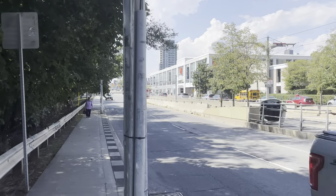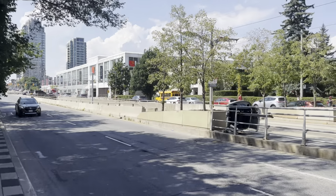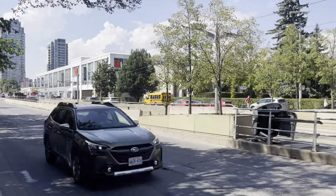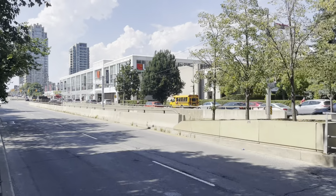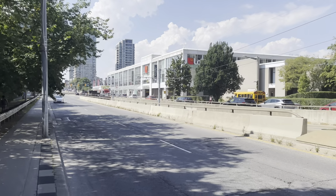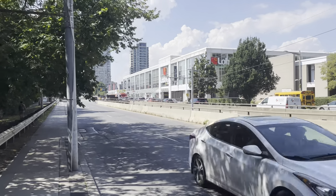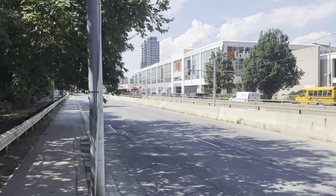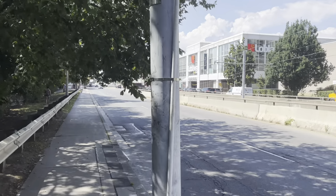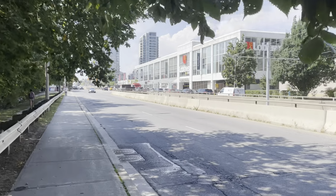So once again, the 512 St. Clair replacement bus service will no longer be entering the streetcar platforms at St. Clair West Station, so all customers will have to board the 512 St. Clair replacement bus service on street level, just outside the entrance of St. Clair West Station.